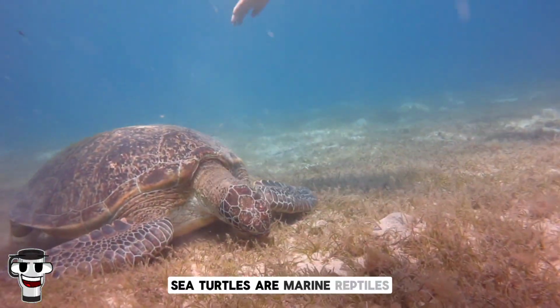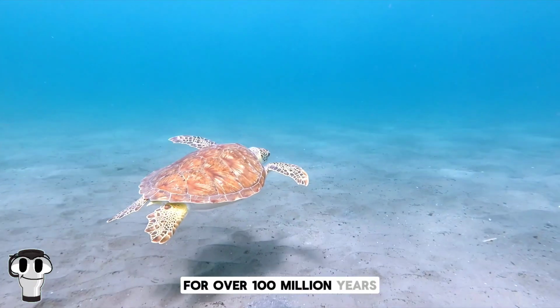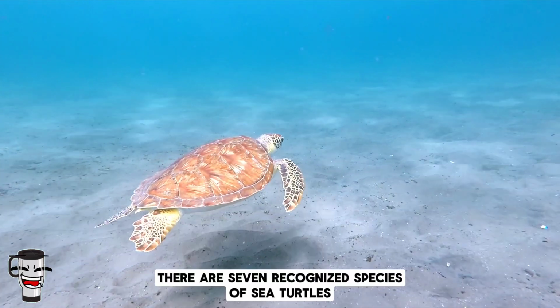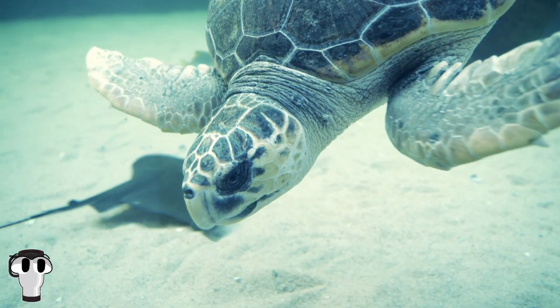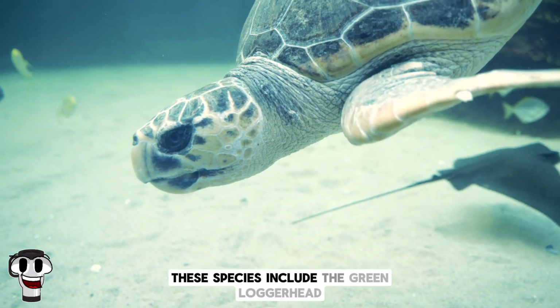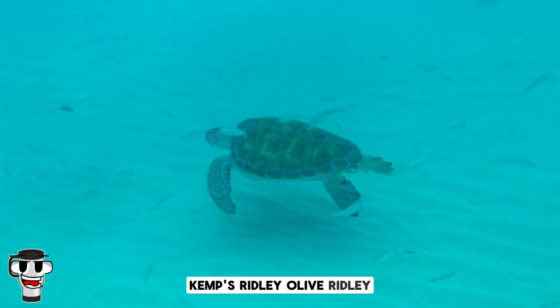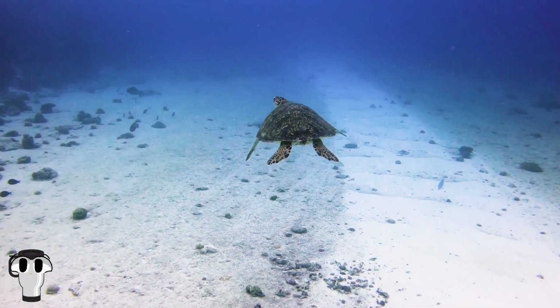Sea turtles are marine reptiles that have been navigating the world's oceans for over 100 million years. There are 7 recognized species of sea turtles, each possessing unique characteristics and habitats. These species include the green, loggerhead, Kemp's ridley, olive ridley, hawksbill, flatback, and leatherback turtles.